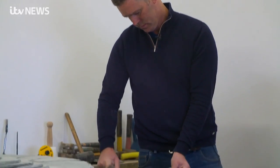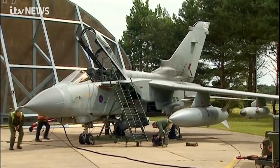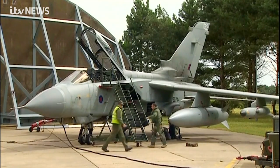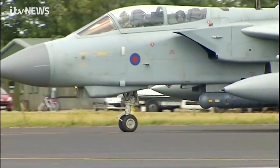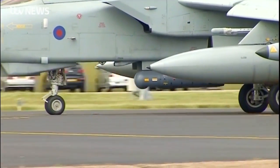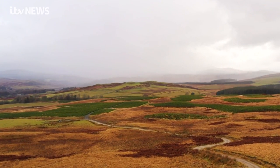The tools of his trade, hammer and chisel, are a world away from his early career. As an RAF engineer, he worked with complex Tornado aircraft engines, spending lots of time overseas with his squadron. But the call of home was strong for this Galloway boy.